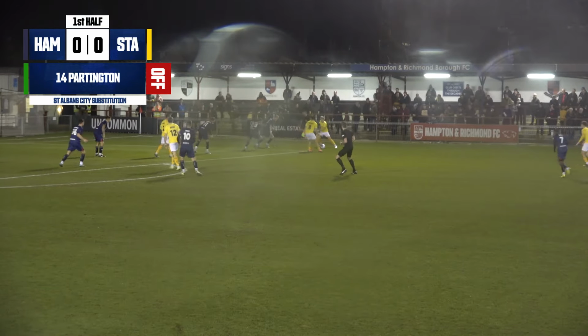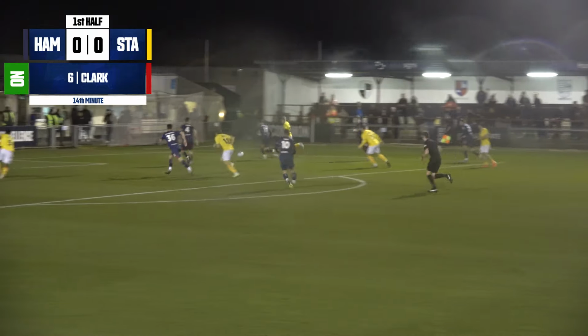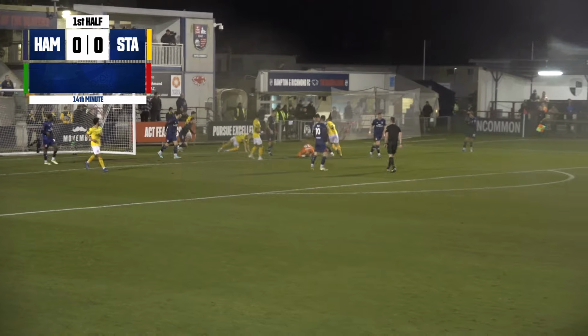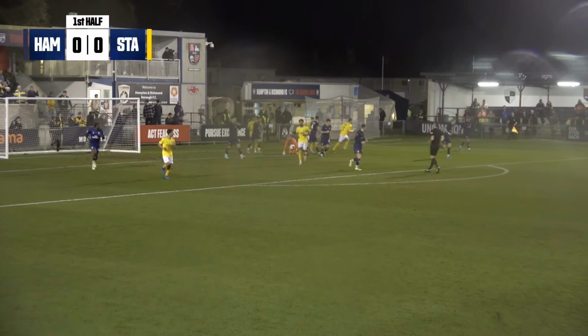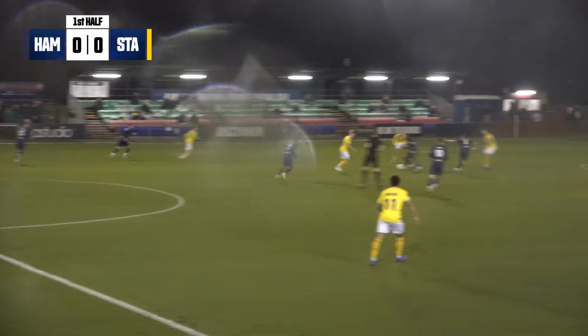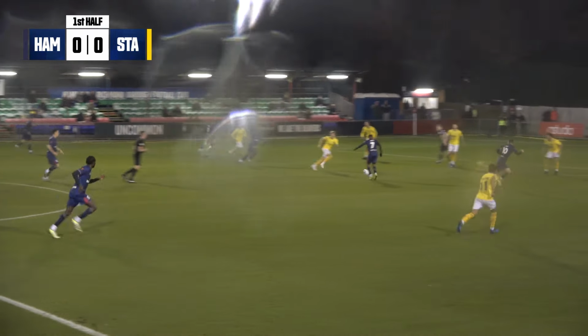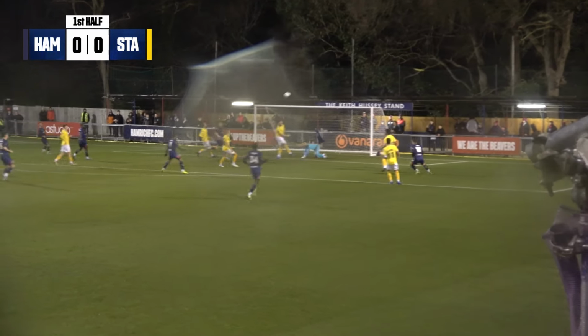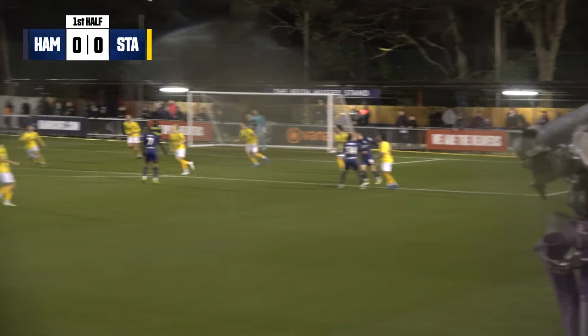Up now by Rasulo, gives it to Hoddle. It's been quiet so far. Hoddle gets the ball back from Rasulo in the penalty area, but Hampton and Richmond, it's all a bit of a mess, and Dubois just comes and gathers the ball. Hoddle's pass is cut out in that midfield area by Isaac Pitbado, and the shot comes in. Johnson, great save down to his right-hand side.